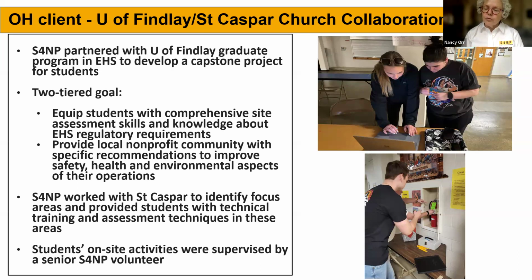So we worked with St. Casper to narrow down what it is they needed and wanted, which, you know, Carrie already referred to, the scope of work. And their scope was very large, so we narrowed it down a little bit. And then we turned around, and with the help of the professor and a local volunteer that you will hear from, Ohio volunteer Don Ellswick, who also just gave us a little lesson about the attorneys before he muted.